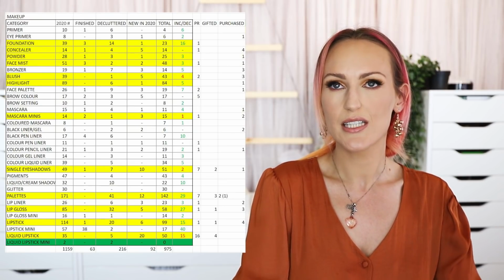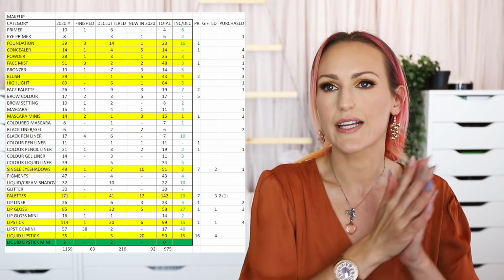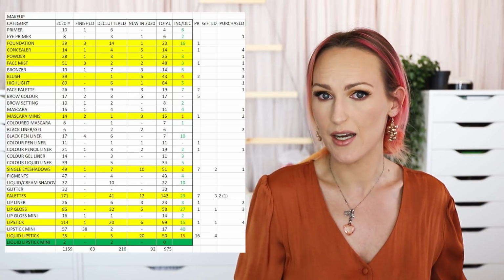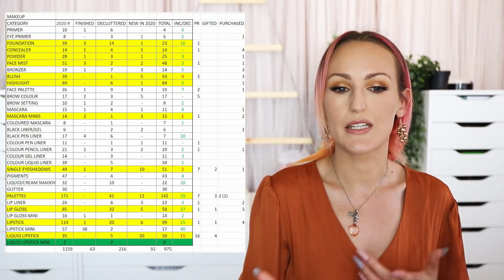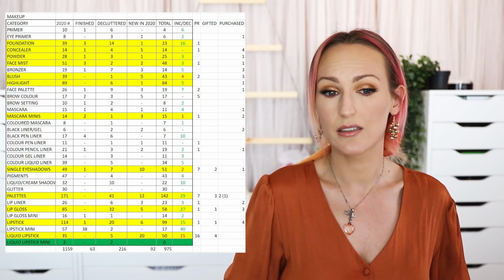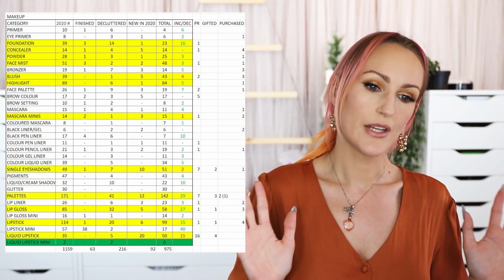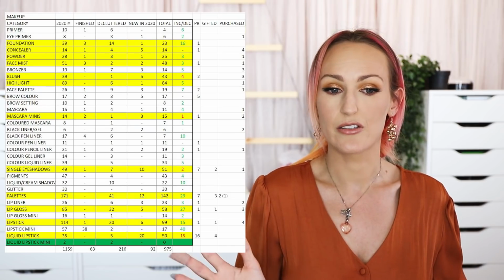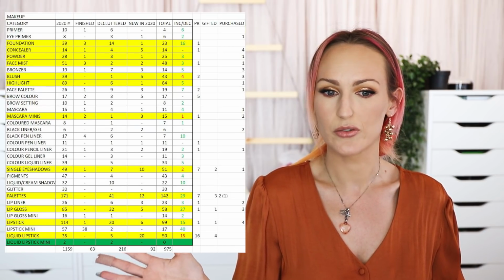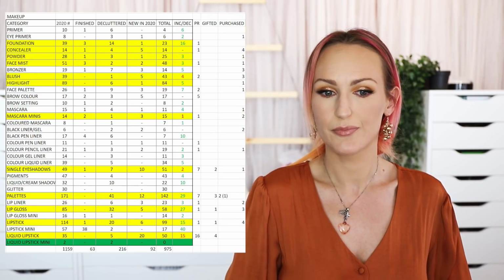Now, realistically, I get a palette a quarter in PR, so it doesn't leave me any room to purchase anything. But as long as I'm consistently decluttering, that collection is still going to minimize. So that's pretty good. I started the year with 171 and I'm ending with 142. It's still too many palettes, but it's better than it was.